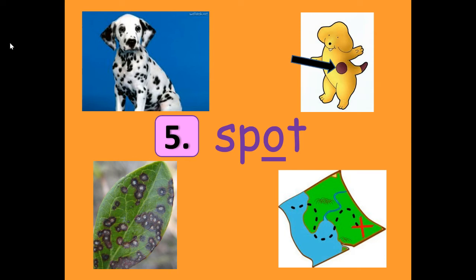I'm going to stretch it out. Spot. I'm going to shrink it. Spot. I'm going to stretch it. Spot. I'm going to shrink it. Spot. Now I'm going to segment the sounds, touching the top of my arm. Each time I pat my arm, I'm going to say the sound. Now I'm going to slide the sounds together. Spot.